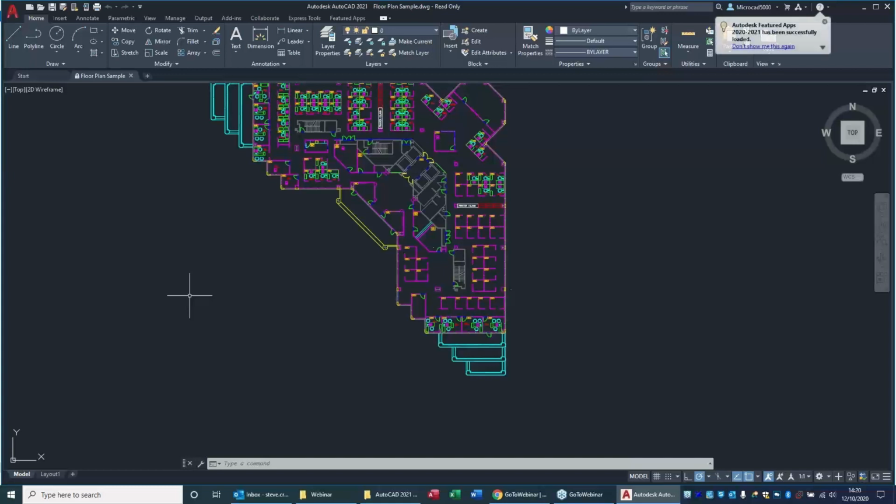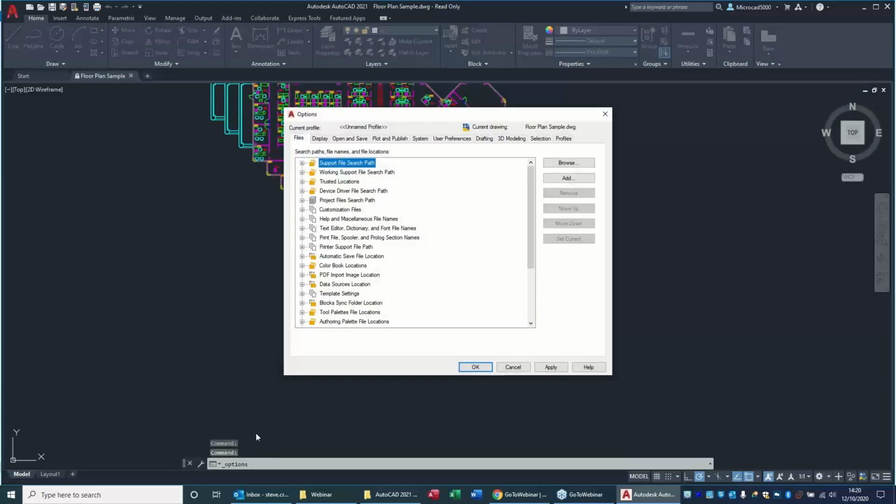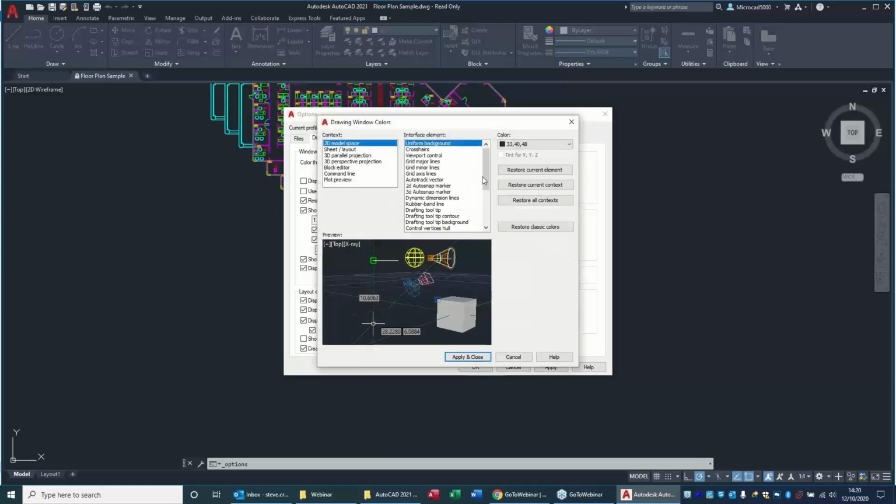If you want to change the background colour, which I'm going to do for the purposes of this presentation, I need to go into options. Right-click on the screen, options, that's a quick, easy way to go into options. Display tab, I'm going to change my ribbon and palettes to a light interface and check your background colors. There's the background color, 33, 40, 48. It's not black, it's a mixture. So I'm going to change it to a white background.